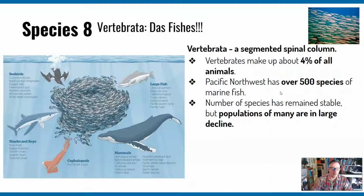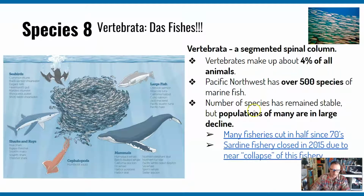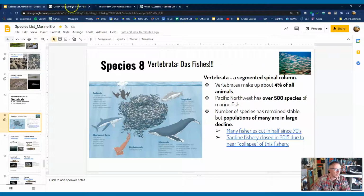So that number of 500, we haven't had many extinctions, or any, actually, if I can think of some. But what we have seen are huge and massive population declines. Many fisheries have seen declines of 50% or more since the 1970s. And one in particular, the Pacific sardine, has been close to complete collapse several times. And in 2015, most recently, it was shut down.